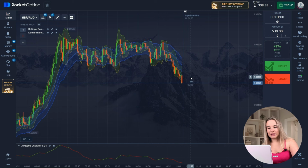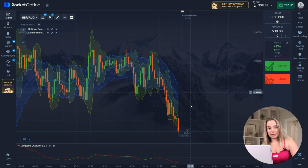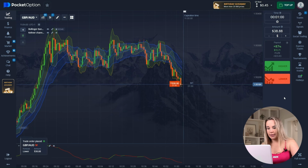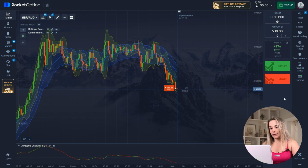A solution could be to extend the expiration time or to look for an entry point right at the moment of a price pullback. Like now, during a touch of the lower Bollinger boundary, such pullbacks can happen, and our task is to spot them in time and react quickly. For instance, right now, yes, looks like a great entry point to me, so I opened the trade right on the pullback, let's take another look at the chart and break down all the details.